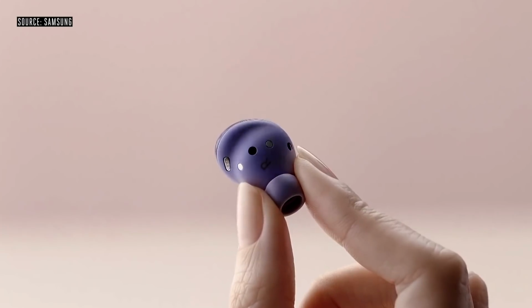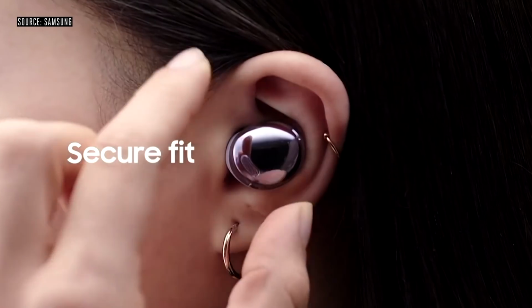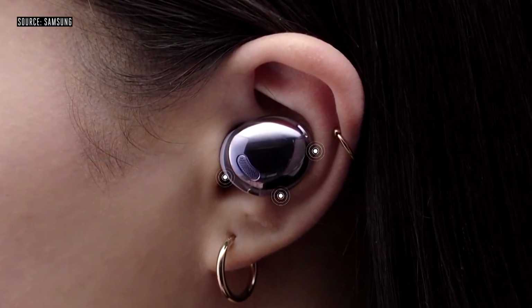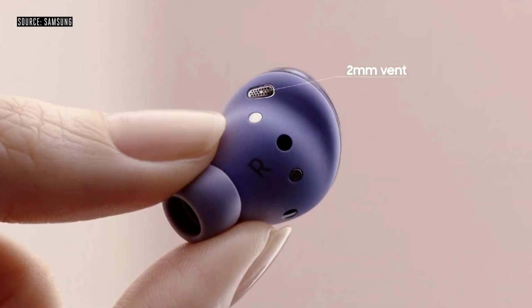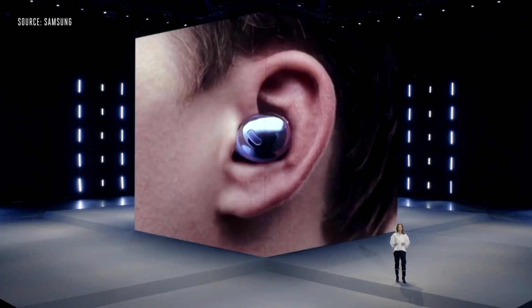We carefully studied the shape and contour of the ear to make Galaxy Buds Pro fit more securely. They're designed to sit just right within 3 key parts of your ear. We also added a 2mm vent to the outer shell of the buds to create airflow and balance the pressure around your ear, so you'll have a balanced fit without the feeling of tightness.